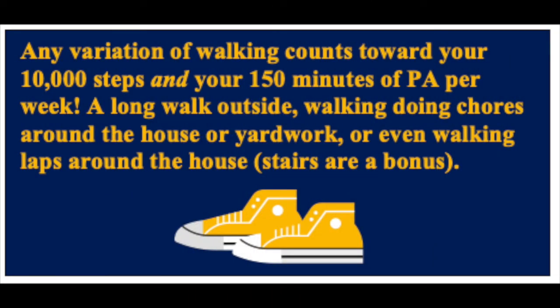Anytime you are standing and moving counts towards more walking and will get you closer to 10,000 steps per day. As you feel comfortable being on your feet more, you can slowly increase your walking speed, which will also increase your heart rate. Reminding yourself to stand throughout the day and move more often will increase your step count and help you build towards 150 minutes of physical activity each week.